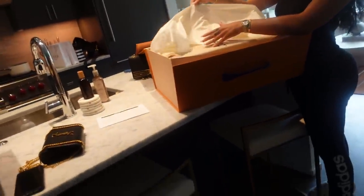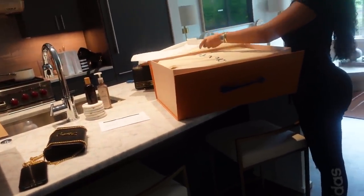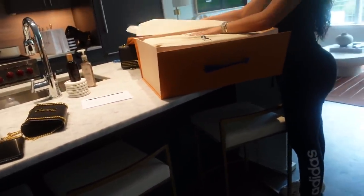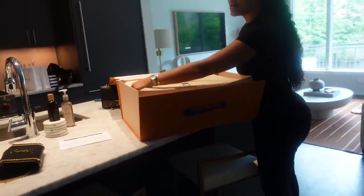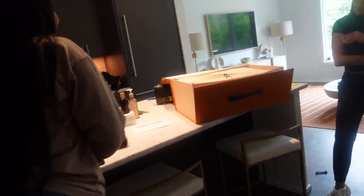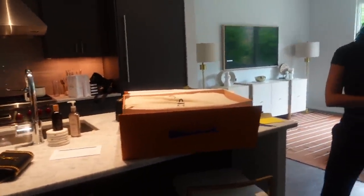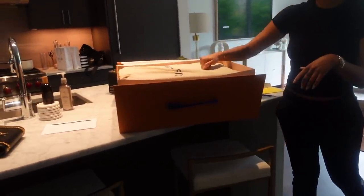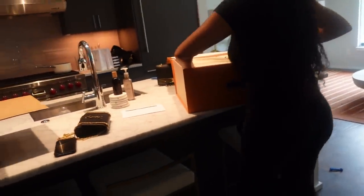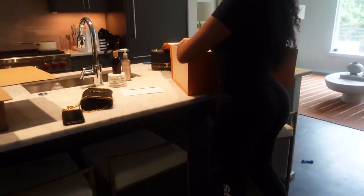Dang, she's opening it all cute. Oh, I didn't have to do that. They just laid it on top. They really did. I think you gotta recreate the unboxing. Can you keep opening it? I was like, I'm just gonna put a box in a box. Can you keep opening it? Yeah, please. No, my stomach hurts.